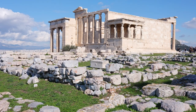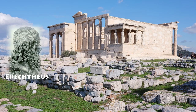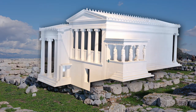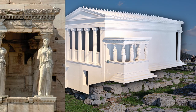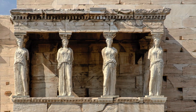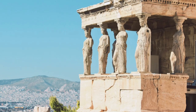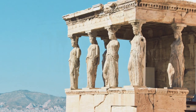Another important building is the Erechtheion. Named for the ancient king Erechtheus in Greek mythology, it was a temple complex which housed a wooden statue of Athena, and much admired for its porch of the maidens. Six female figures were used in place of columns, which at one time did have arms, and were each carved from a single block of marble.